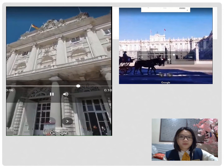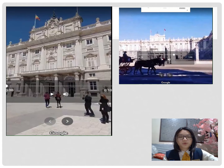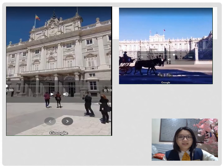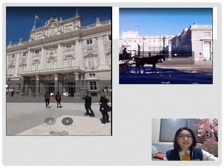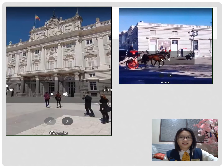Covering a mammoth 1 million square feet of floor area, the Royal Palace of Madrid is one of Europe's largest palaces. It also has a staggering number of rooms, over 3,400, while the interiors are adorned with detailed decor and classic art pieces.